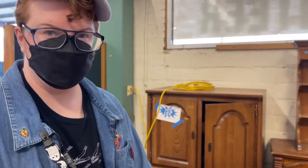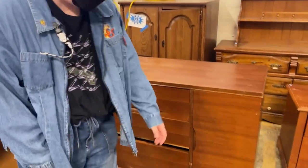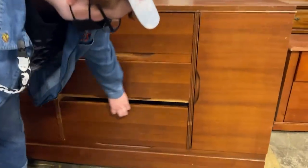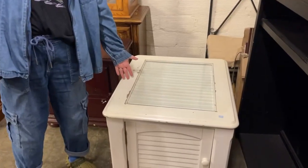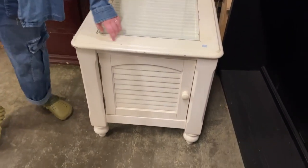This is the right height. I like it. It's a maybe. It's $75. It's missing like this. We'll see. This is a possibility to replace the circle thing.